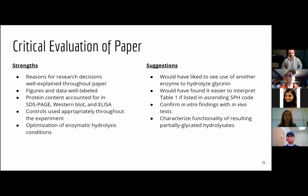So we felt that the strengths of this paper were that the reasons for research decisions were very well explained. It was written in such a way where they said what they did and then why, which made it a lot easier to follow along. Figures and data were well labeled. Protein content was accounted for in the different assays. Controls were used appropriately throughout, and then the use of RSM to optimize enzymatic hydrolysis conditions.